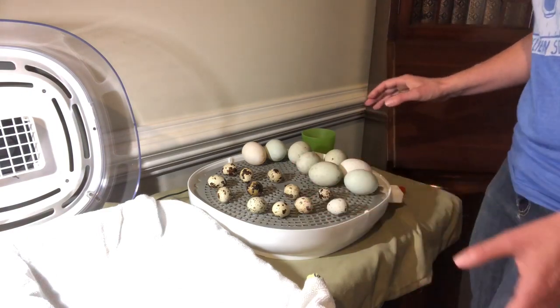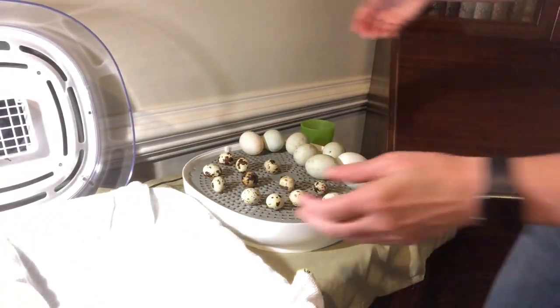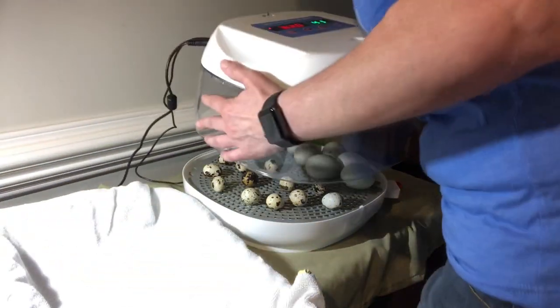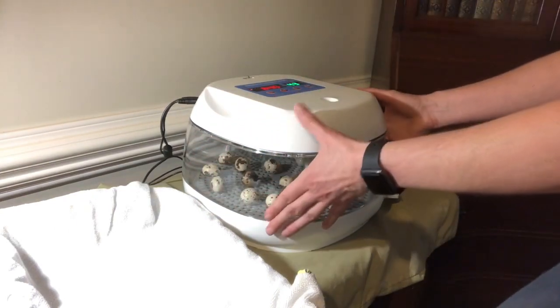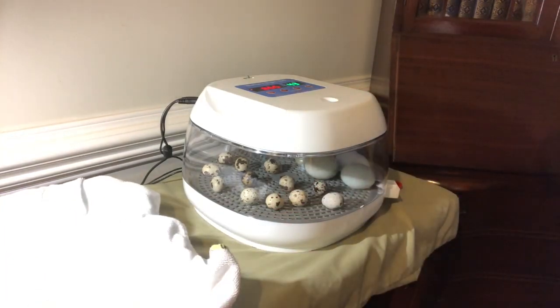All right, so that should give my quail eggs and my duck eggs plenty of room. I'm going to move this so you can see it. And we are then going to replace the incubator cover so that the humidity and the heat stay where they are. Now what we're going to have to do too, there we go, so they're all back in there snug as a bug in a rug.